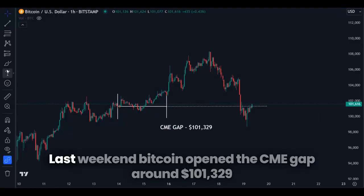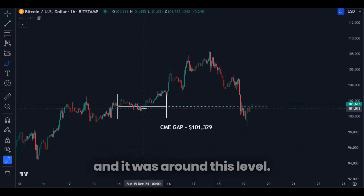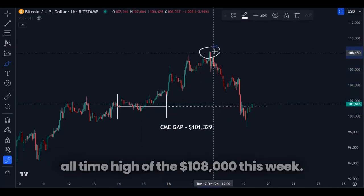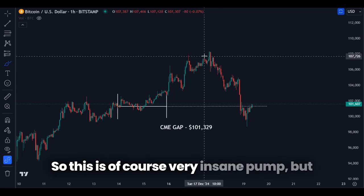Let's dive right into the charts. Last weekend Bitcoin opened the CME gap around $101,329, and it was around this level. We saw that at the end of the weekend Bitcoin decided to pump and we created a new all-time high of $108,000 this week. So this is of course a very insane pump.